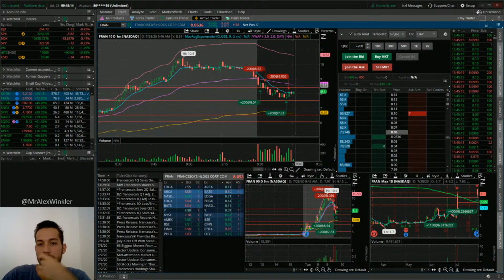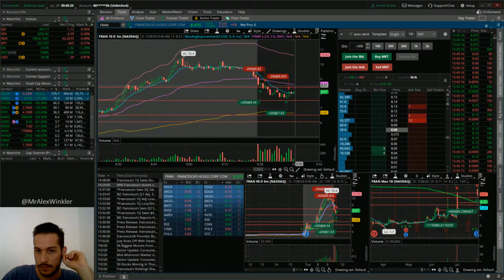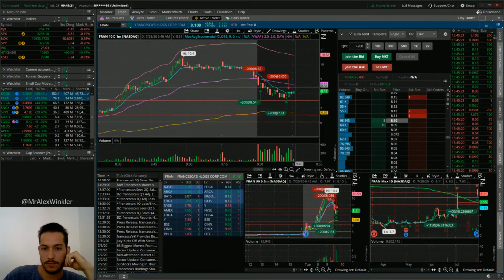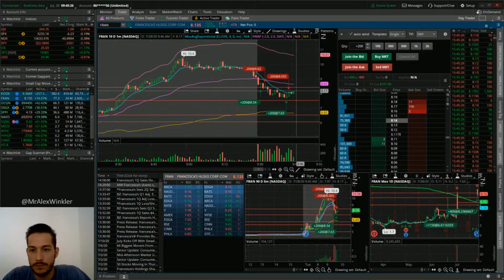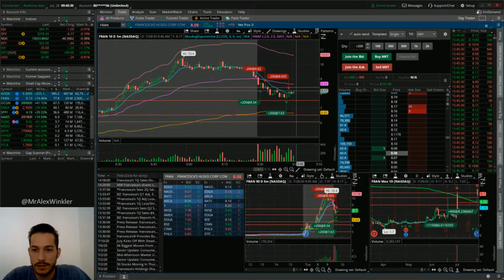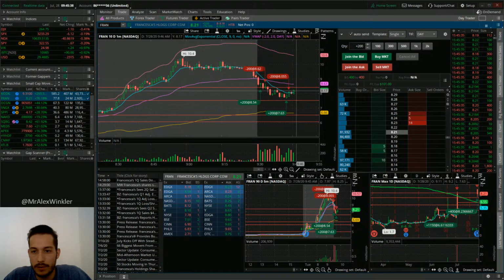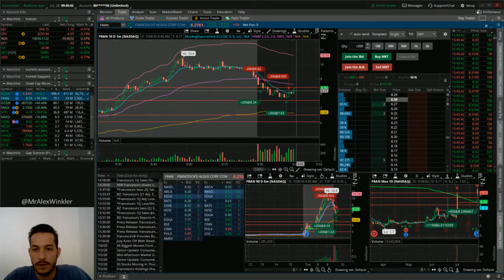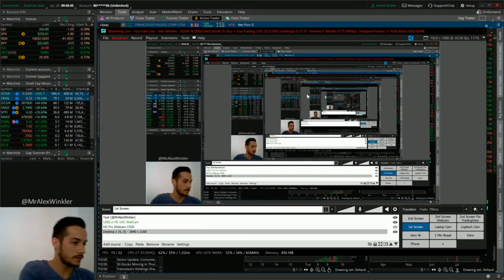FRAN trying to break here. This could be interesting. Let's see what happens. $8.17. Let's see how far this can go. $8.17 is huge resistance. Try it again to break out. Trying now. $8.18. Boom. There was the break. But it wasn't very strong. It's very short-lived. $8.25. Man, my computer is freezing up. I don't know if you guys are noticing that, but it's a little crazy.